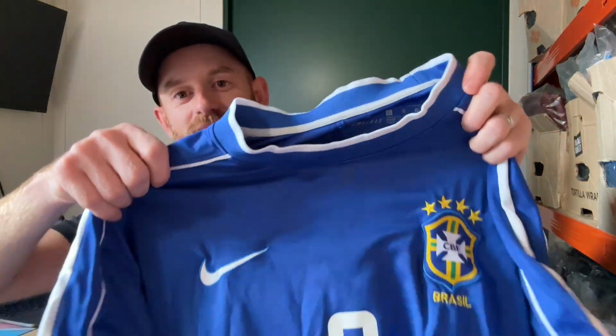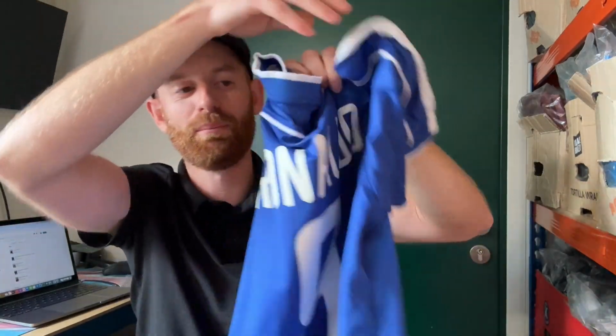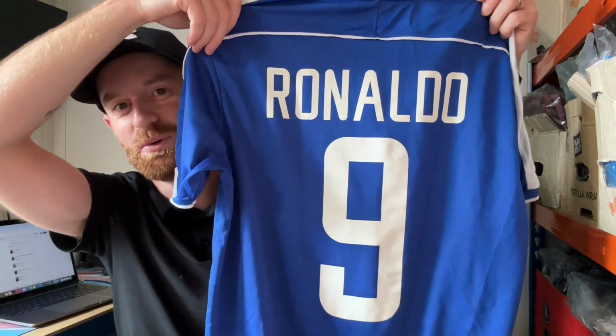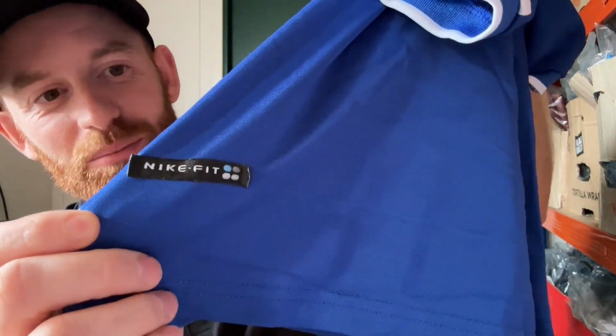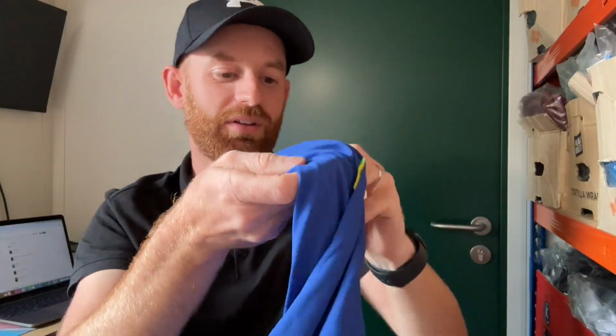So this is a Brazil football shirt with the number 9. If you don't know, it is like Fat Ronaldo, as we like to call him back in the day. This looks legit so far. I'll just show you the label on the front there. You got a Nike fit. Oh, that looks dodgy to me. I don't know. That says Brazil. Let's have a look on the inner label, see if this is the real deal.